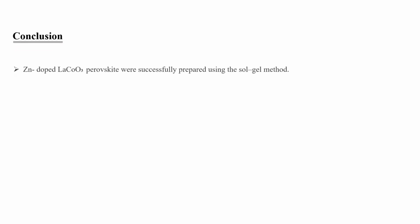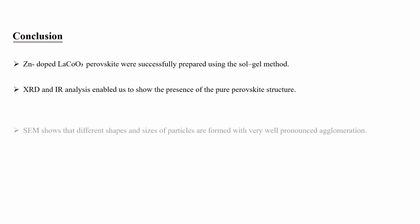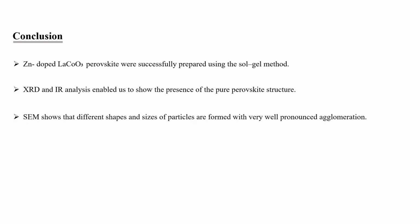Conclusion: zinc-doped lanthanum cobaltate perovskites were successfully prepared using the sol-gel method. X-ray diffraction and infrared analysis enabled us to show the presence of the pure perovskite structure. Scanning electron microscopy shows that different shapes and sizes of particles are formed with very well pronounced agglomeration.